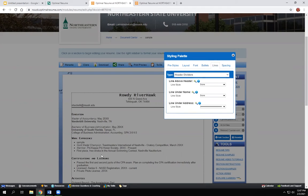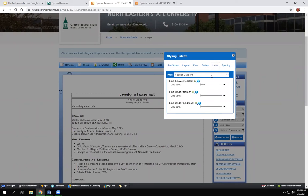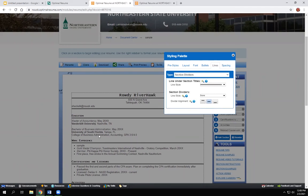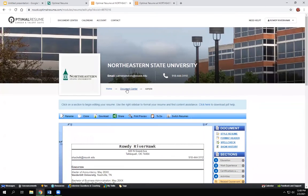And if you'd like to separate your sections a little bit more, you can add lines in between those. So we come down to section dividers. And you can customize the document to your taste.